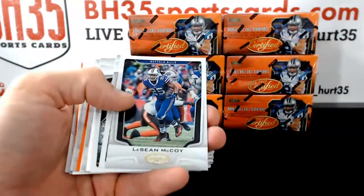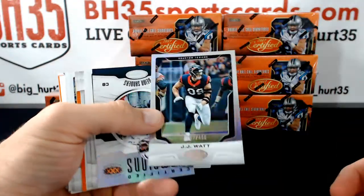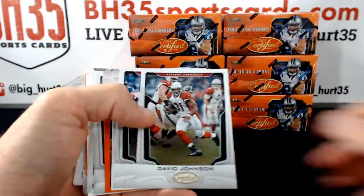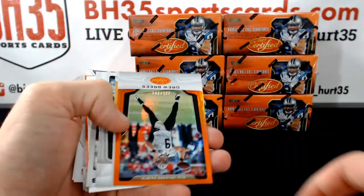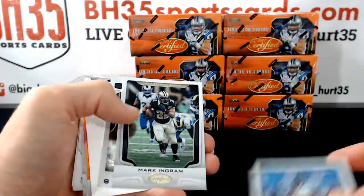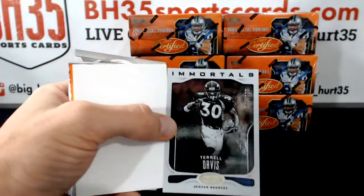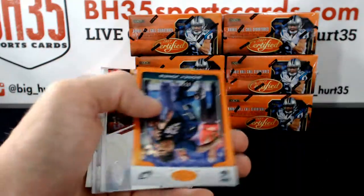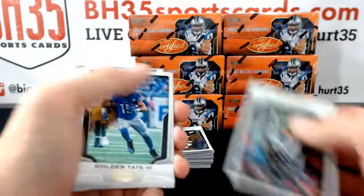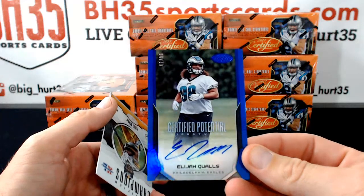Christian McCaffrey. Base, base, base. J.J. Watt to $4.99. Deion Sanders, Cowboys. Drew Brees to $2.99. TD, Broncos to $9.99. Sidney Jones to $1.99, Eagles. Eric Berry, Chiefs. Elijah Qualls to 50 for the Eagles.